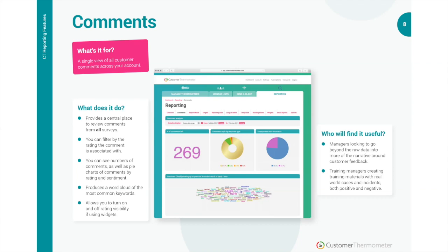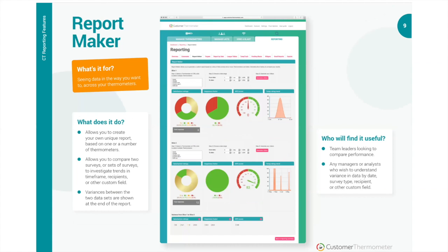So that's a really handy piece of functionality to have. Moving on from our comments, you'll see at the top as we go along, we're actually just following this line across here. So that's how we're making our way through. The next thing we're going to have a look at is our report maker. With our report maker, we can create a report comparing data within a certain time frame using one, two, or multiple thermometers to review trends and variances.